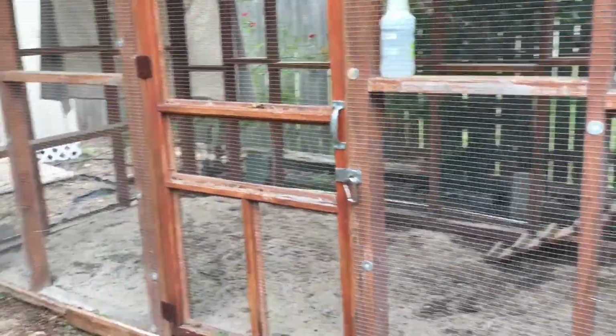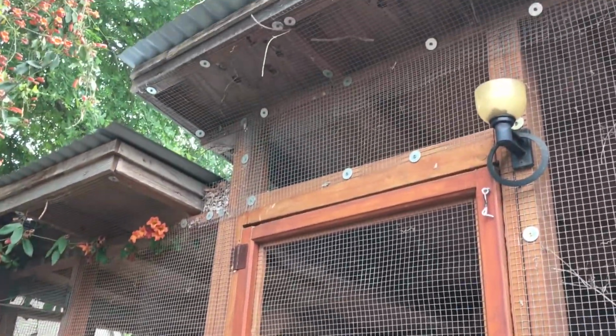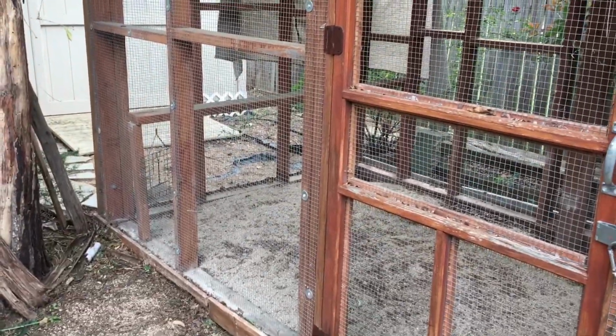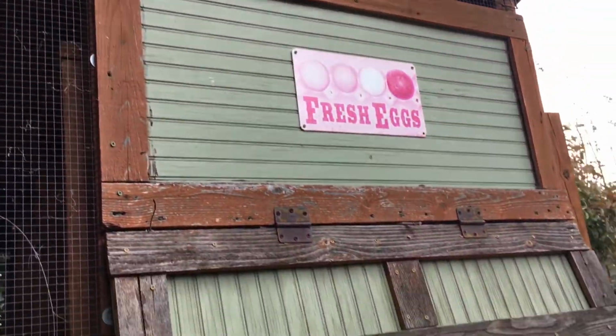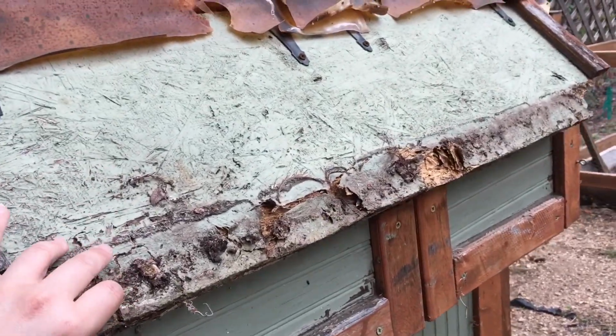But here's the new coop. It hasn't been used in a while, but I'm still going to clean it. I'll do some step-by-step stuff once I've actually been cleaning it. There's a treat dispenser over there. There's a tarp. That's my vinegar. Some old vines on it. An ugly sign. There's the 2 nesting boxes that open up right here.